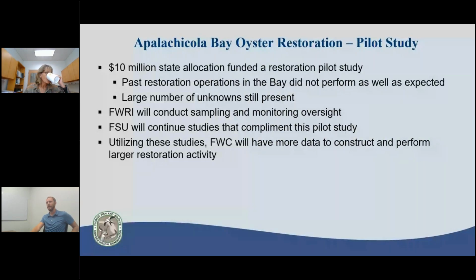And it really boils down to some of the past restoration operations in the bay not performing as well as expected from an ecological standpoint. That leads to a large number of unknowns that are still present on what's the best way to restore the bay for oyster recruitment, settlement, and a thriving oyster population.